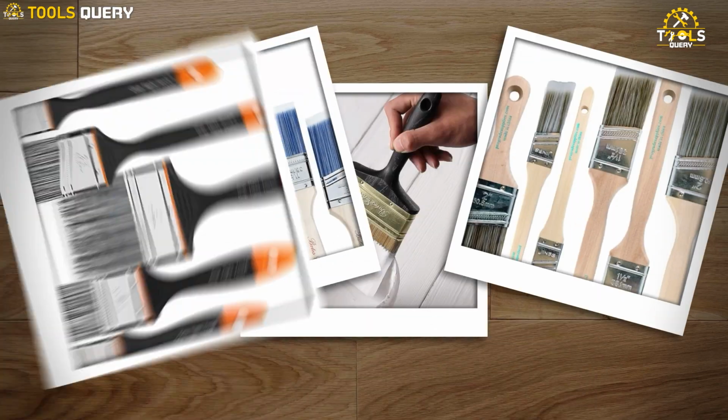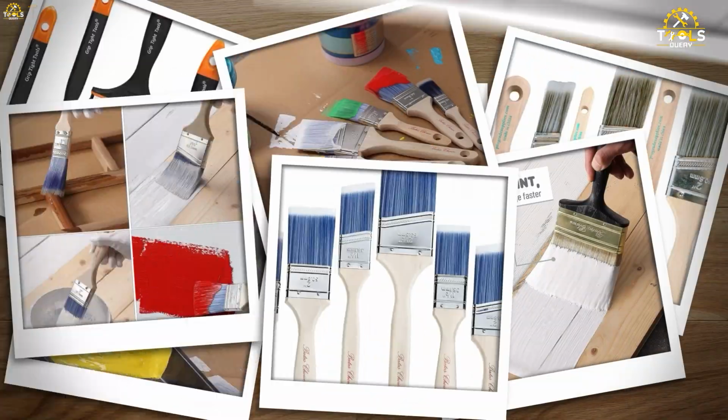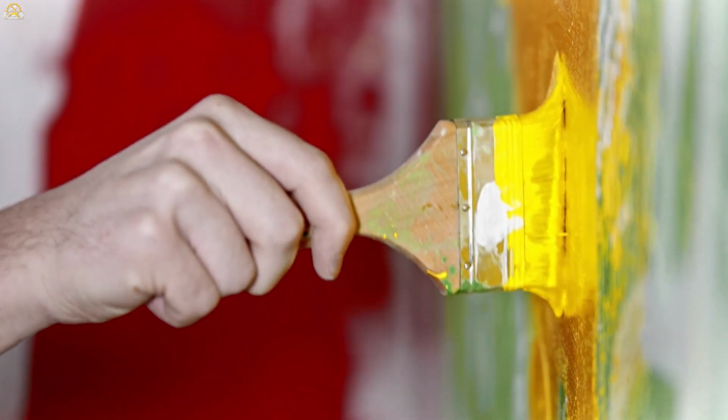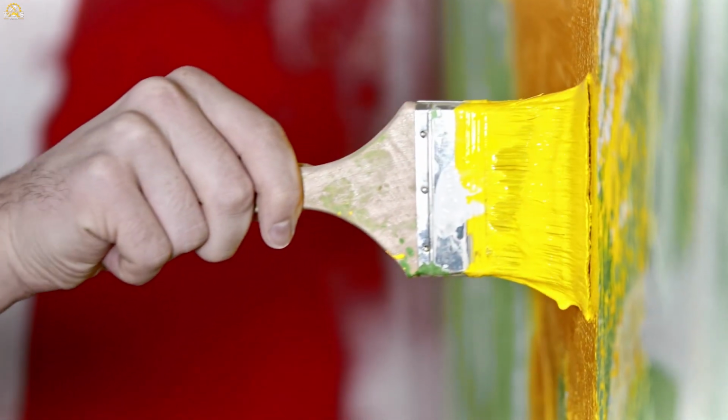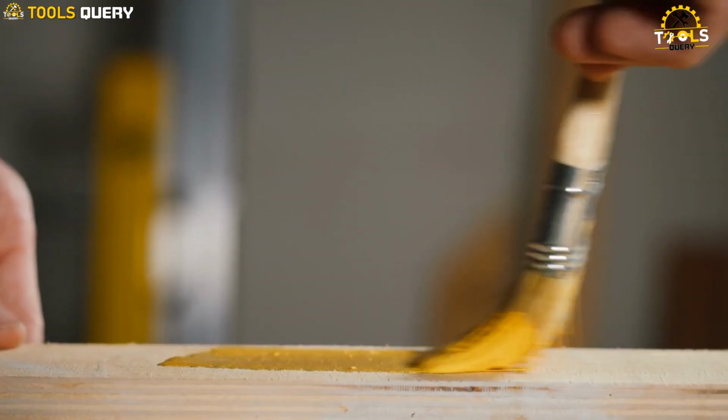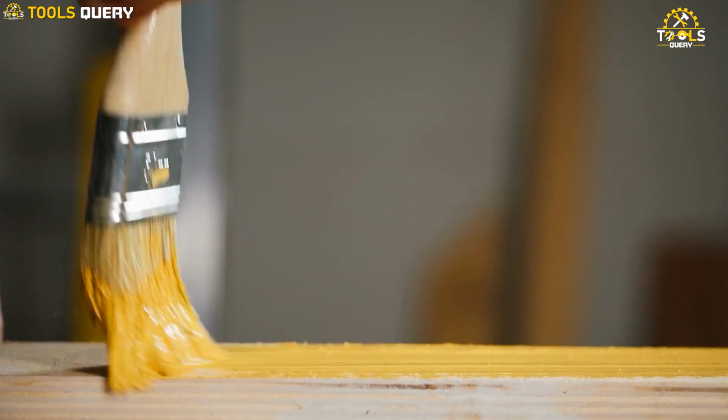So, those are the 5 best brushes for painting walls. The best brush for you will depend on your budget, the type of paint you're using, and the size of the area you're painting. If you're on a budget, the Bates Paint Brushes for Walls are a great option. If you want a higher quality brush, the Pro Grade Paint Brush Set is a good choice.